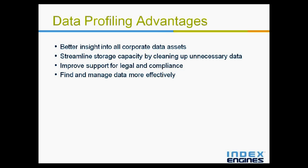So, we're wrapping up here. The advantages of data profiling is really better insight into your corporate record. So the issue of IT organizations just being deaf, dumb, and blind about their storage is really no longer the case.